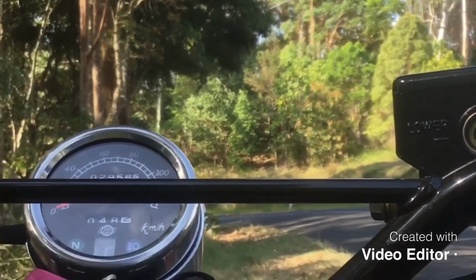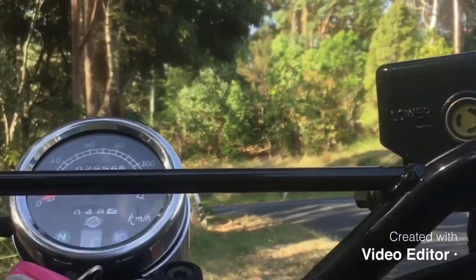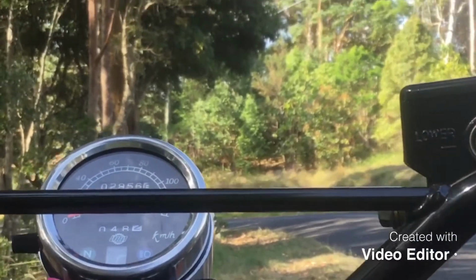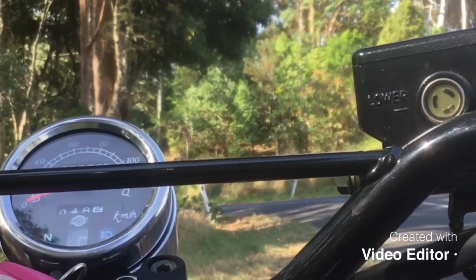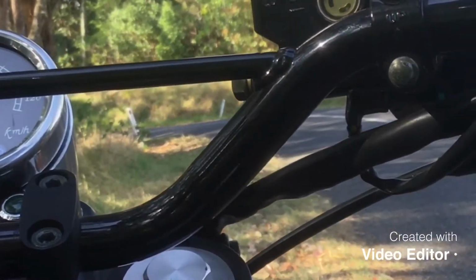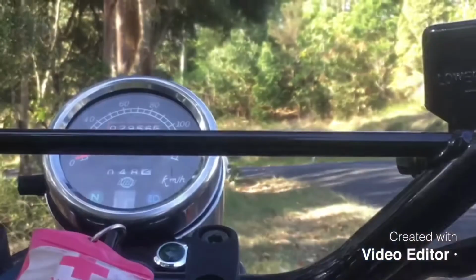Now we're coming up against some nice corners down there, so effectively I'm just going to ride down at a reasonable, legal pace, but they're good windy corners and sharp bends. Then I'll turn around and come back up, and I'll push it a bit more on the way back up, and just see what you reckon.